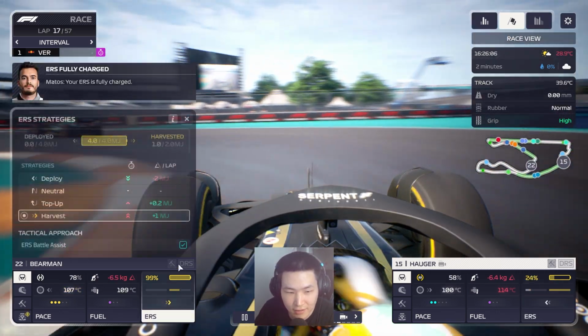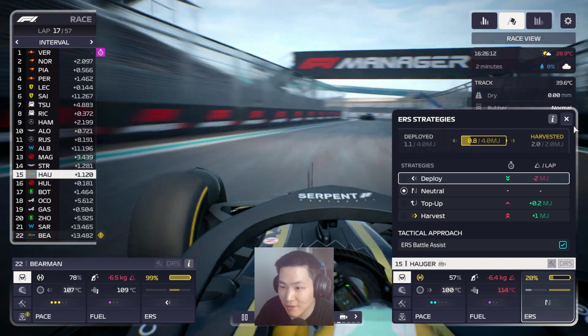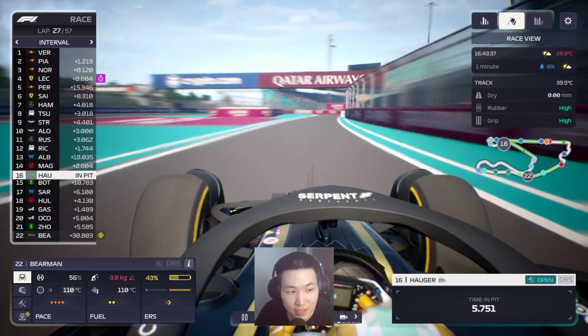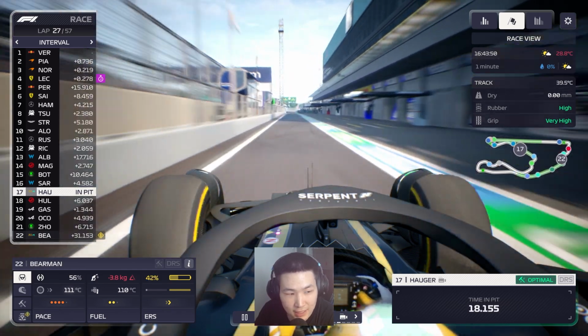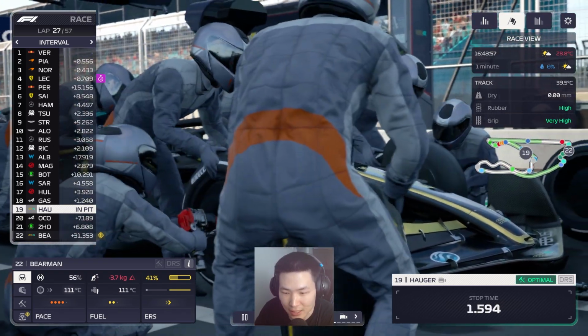Oh, look at that. Hauger going for a move on Hülkenberg now. He's finally making some moves. Vamos, Hauger. Alright, Dennis Hauger coming in for his pit stop now. He's done well. Stayed in P13 for a while until Albon and Magnussen overtook him. Bottas now goes by. It's looking okay. Let's see if he can make up some ground after the pit stop. No mistakes, guys. No mistakes.